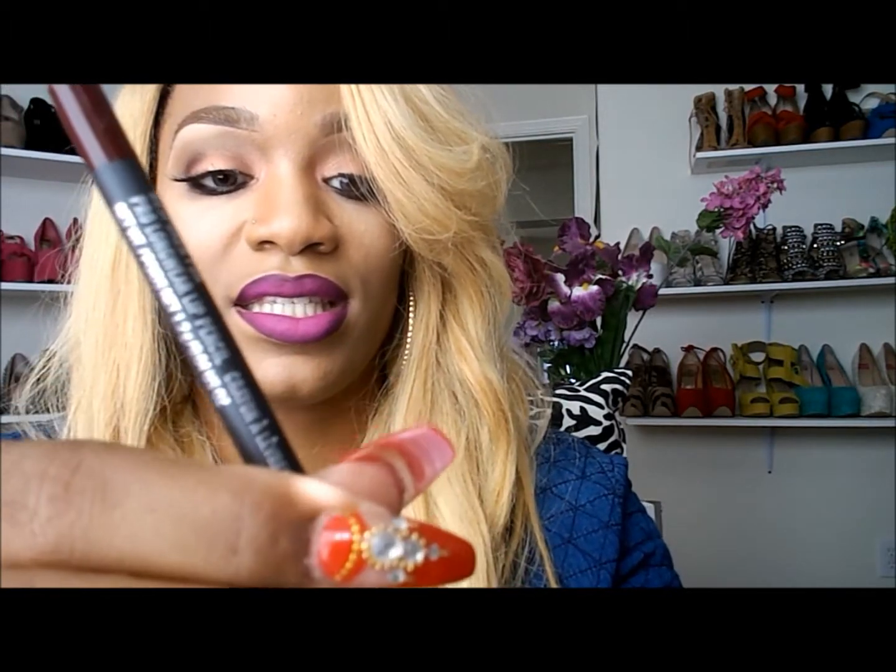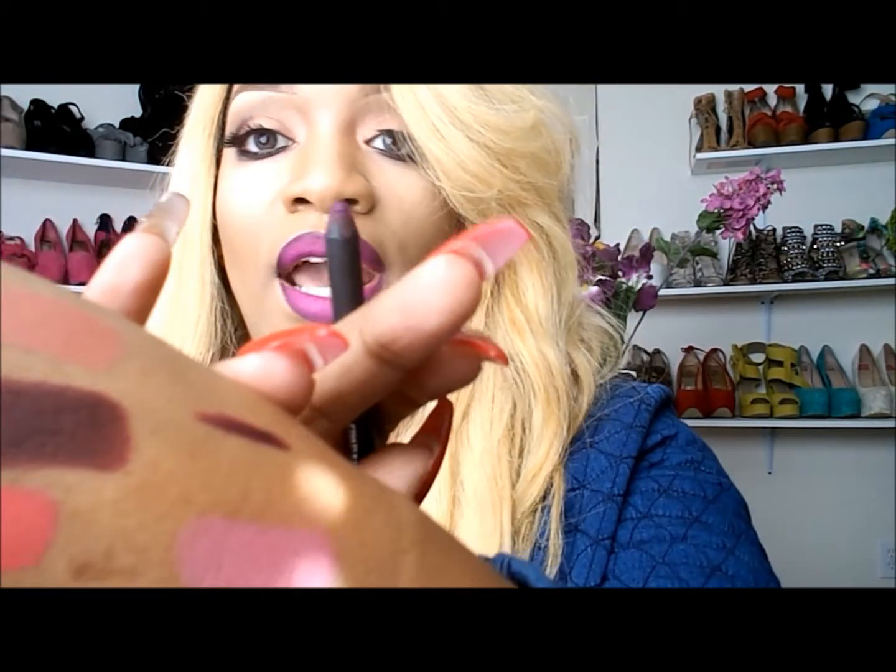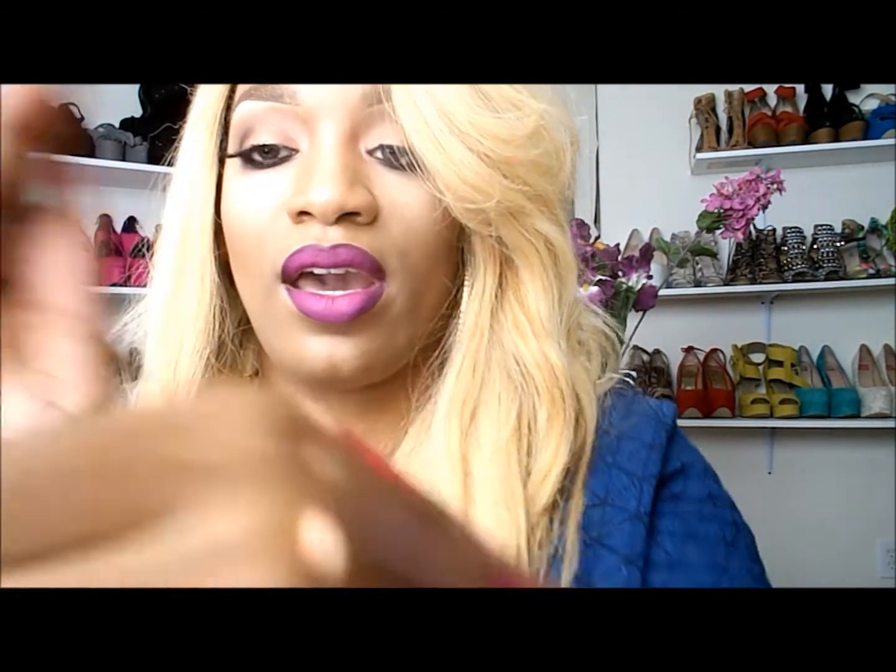And the next one I have on is Bespoken 4, and this is also a limited liner from MAC. And it's such a beautiful color. This is the lip liner I'm actually currently wearing right now. And this is a swatch of it right here. And I am wearing it with my next lip color I'm going to show you guys.